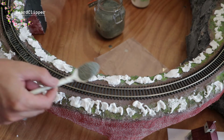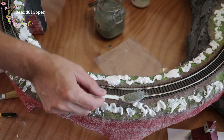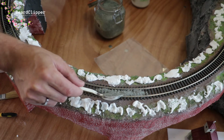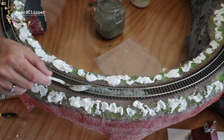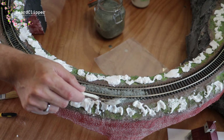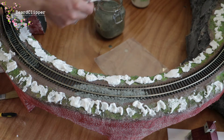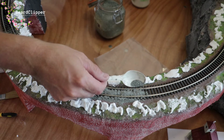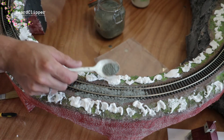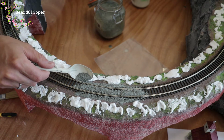So what I'm going to do different is I'm going to apply the ballast with my spoon before I put any glue down, and then I'm going to come along with a soft brush and brush it in. And I think this is going to be the better idea, and I'm pretty sure this is what most people do, to be fair. So let's see how successful that is. And then what I'll do is I'll get a dropper, and I'll drop some watered down glue, my terrain glue, over the top, to seal it in place. So let's just drop some of this in.